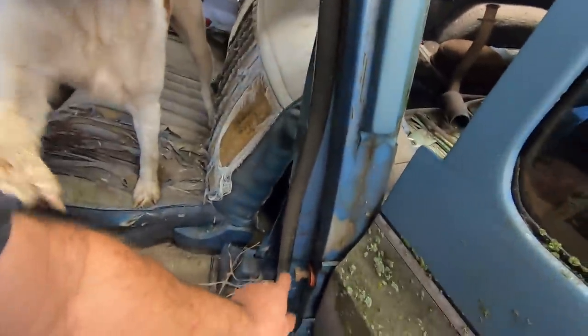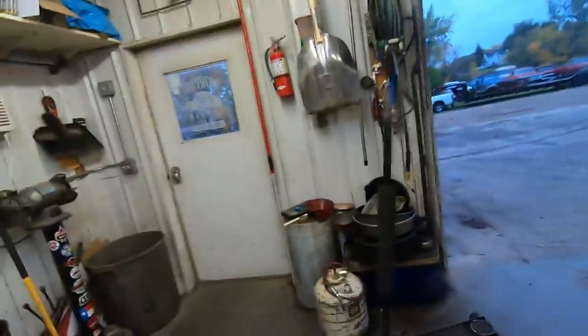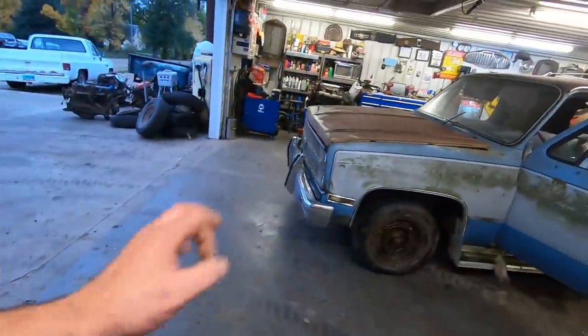Also, if your square body doors don't shut, slide a chunk of half inch PVC right over that. Worked wonders on Casper. Thanks to all you guys that suggested that. Chin already had this. Just get a chunk of that stuff, put it over the doors, works good.